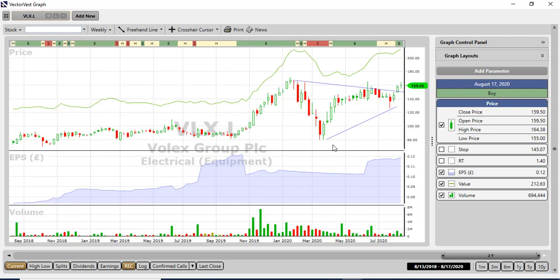So that's something for you to consider should the general market in fact start to move again. This is Volex. Now this is a share that I've done very well in the past, and again it's a 2-year weekly chart, and again the same layout. Earnings per share has moved up over the last 2 years from 7 pence to 12 pence, so it's nearly doubled in that period. Strong move up at the tail end of last year, and in that period lots and lots of volume, and you can see that on up days here we got nice big volume spikes as well.